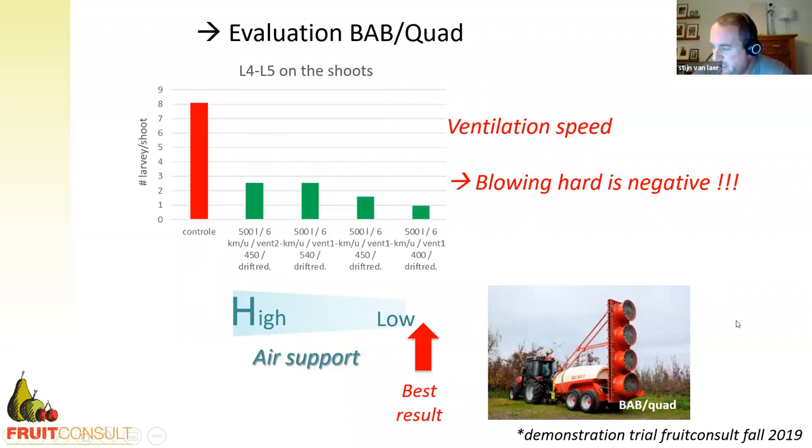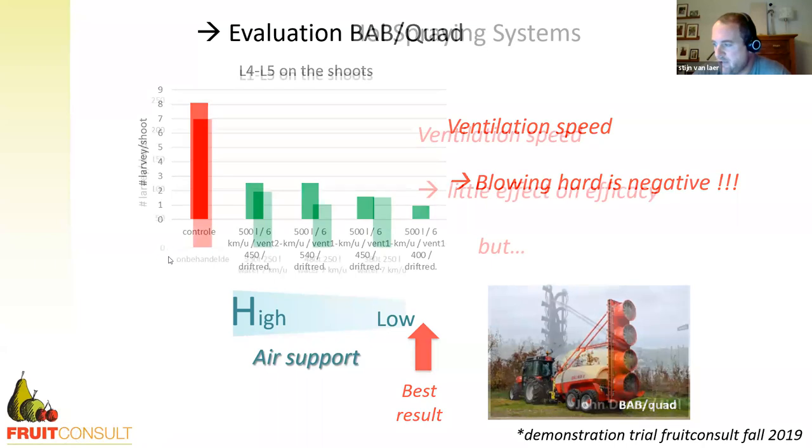Then we go to a machine which some find the ultimate sprayer. And also here we did a test, and here we see the same thing. If you blow hard, you still have more pear psylla than blowing low. With the lowest stand, you had the lowest number of pear psylla. So the best result was with this ventilation speed. Blowing hard is negative for this.